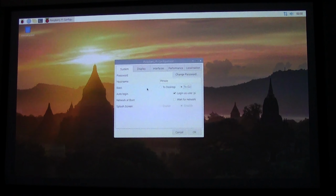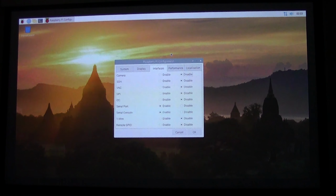Yeah, we can auto log in. Well, no, we don't want that. Network at boot, wait for network. That's always nice, since this is going to be our DNS. Display doesn't matter. Interfaces, this one is important. We will need SSH. You can set up VNC if you want. Of course, that requires a graphical user interface instead of a shell. But, you know, if you are running a later model Raspberry Pi, that shouldn't be a problem.